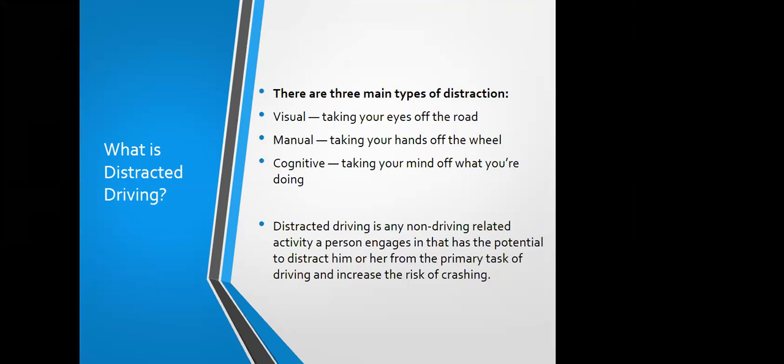So what is distracted driving? There are three main types of distraction: visual, manual, and cognitive. Visual, obviously, you're taking your eyes off the road. Manual, your hands are off the wheel, so you have to look at your phone to see what's coming in or what you intend to type out. Manual, you've got at least one hand on there, pressing the buttons to get your message out. Cognitive, you're thinking about what you're either reading or trying to communicate to somebody else. So distracted driving is any non-driving-related activity a person engages in that has the potential to distract you from the primary task of driving, and that makes the risk of crashing or some unintended and unwanted outcome occurring.